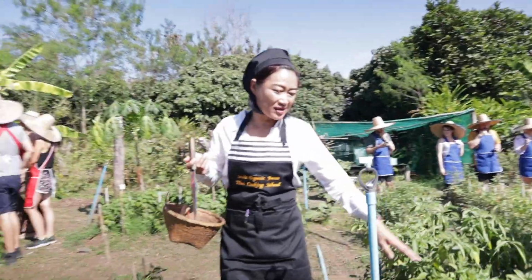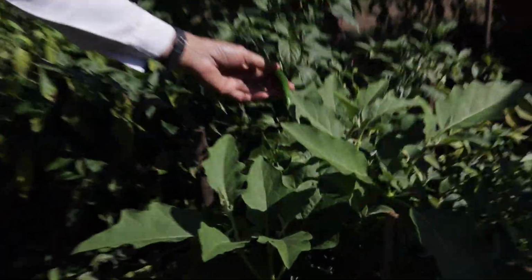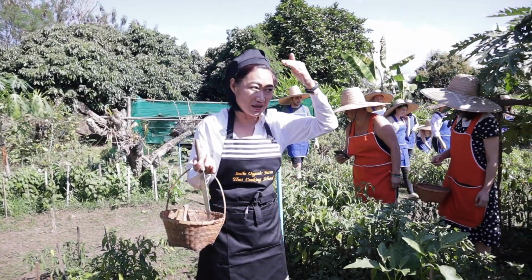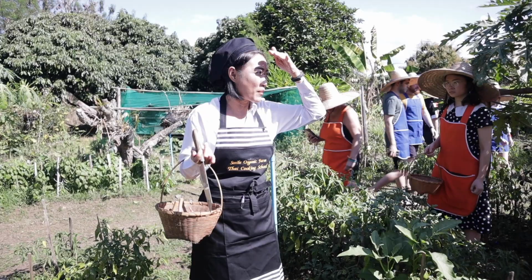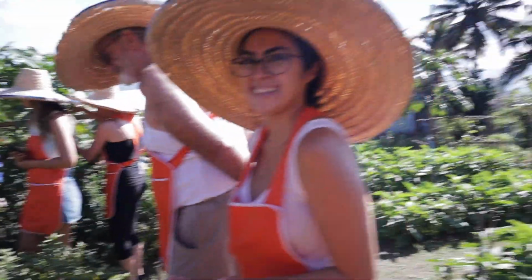Okay, my team, this one is the sexy station. Now this is the bigger size for the chili. Now the bigger size like this, we make chili jams. Chili is chili. Now if you eat too much, your mouth burns. After your mouth burns, your ass is burned also. Yourself, don't eat too much. Don't eat too much chili.